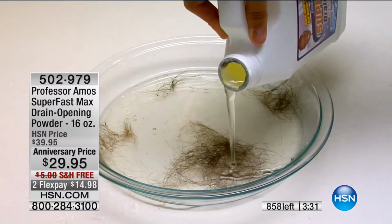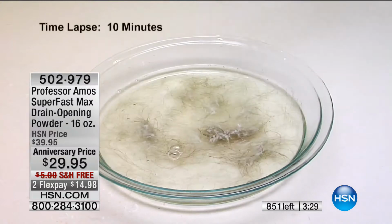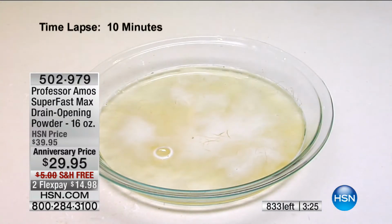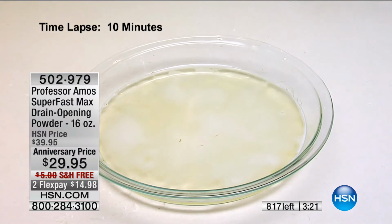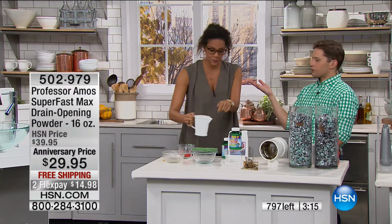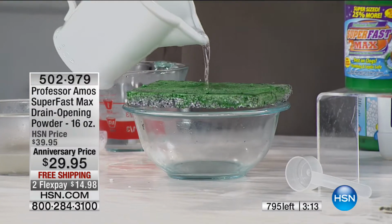Here's a time lapse. 10 minutes. People say, Angie, how long? Put it in before you go to school, before you go to work, before you take the shower. If the kids are getting ready for bed and you're reading their books, pour it down the drain. Let it sit 30 minutes. If you've got longer, who knows the last time you've done it. And it does no damage to the pipe, so you could leave it overnight if you wanted to and not even think about it or worry about it.